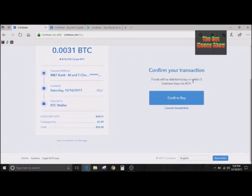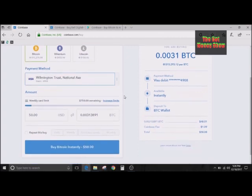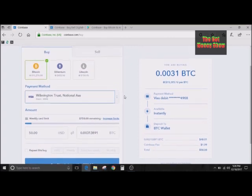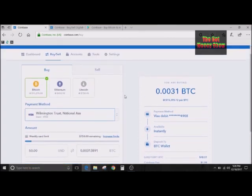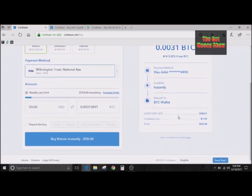Confirming. Oh, wait a minute. Cancel transaction. I don't want to buy it through my bank. I'm going to buy it through my debit card. You're creative on them. The reason I'm going to use my debit card is because it's instant. As you guys saw, if I did it through my bank account, it was going to take 3 days to post. I ain't got 3 days. You know what I'm saying? So I'm going to go straight from my debit card. It's instantly available. Everything's still the same price.